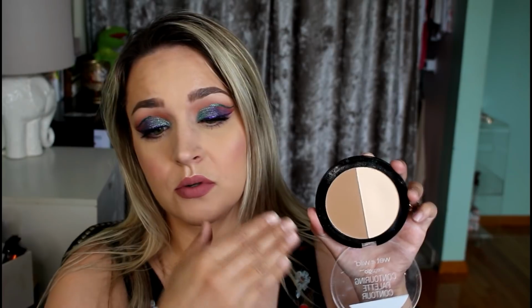Another product that I've loved for years from Wet n Wild, and I've actually panned completely, is the contouring palette. This one is in Dulce de Leche. This is the second one I've had. I don't really love the contour side of this, although I am using it today. I'm not really a huge contour person anyway, so I just don't really use it, but I know a lot of people who do love it.